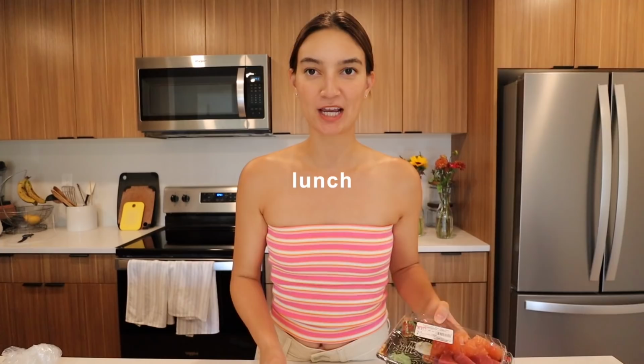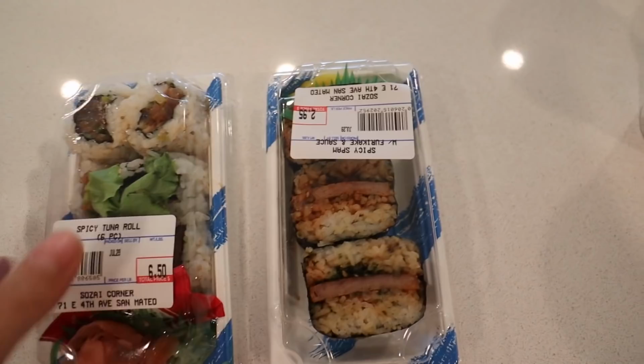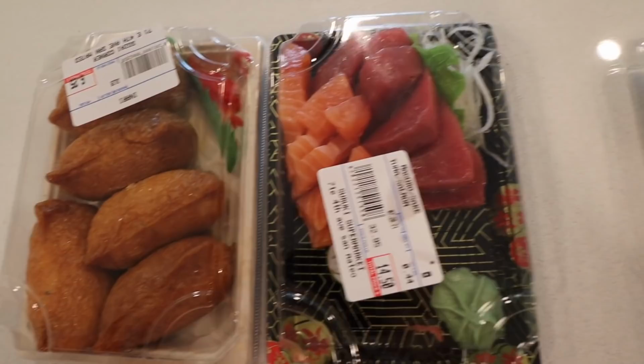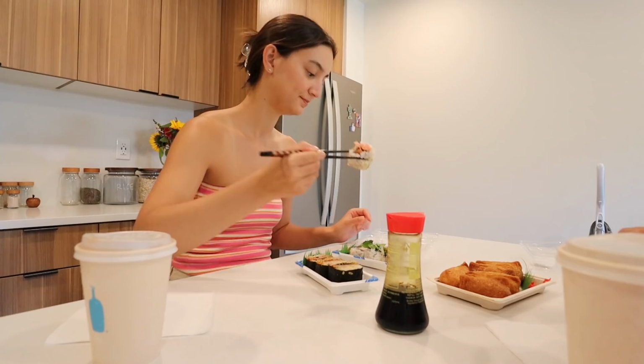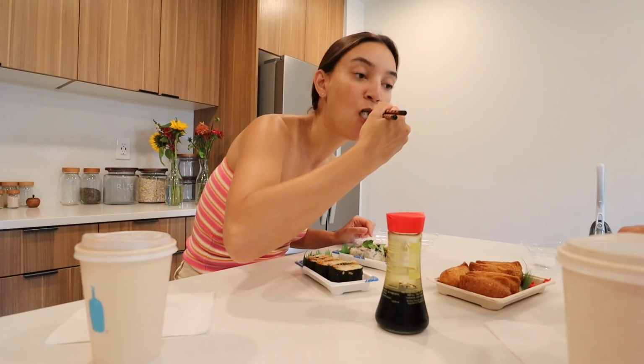Hello, it's lunch and we just got back from the Japanese market where we got sushi. So this is our lunch today. Let me show you guys. I'm eating spicy tuna and spicy spam musubi. And Matt is eating sashimi, salmon and tuna sashimi, and some footballs. These are like sweet rice with tofu wrap, so good. We also got Blue Bottle. I was feeling spicy today. Yum. Look how big these chunks of salmon are.